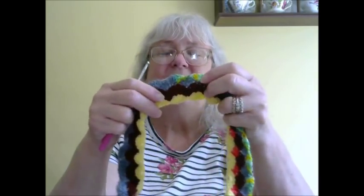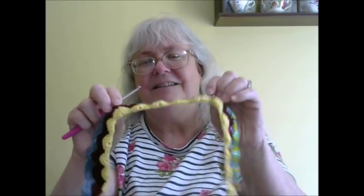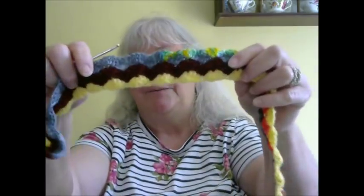And I am using for this a 3.5 millimeter hook. And I like this. I don't like a lot of holes, and I just don't like the granny stitch look. I don't know. But I do like the shell stitch. I think it looks delicate, and it has just enough busyness where I don't have to concentrate on it, but it's not boring. So anyway, that's what I'm doing.